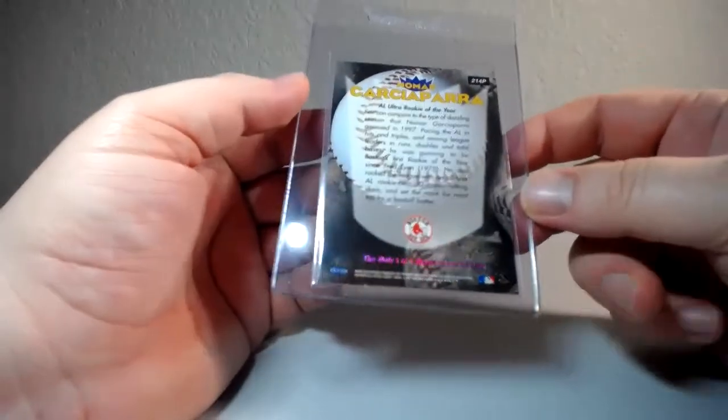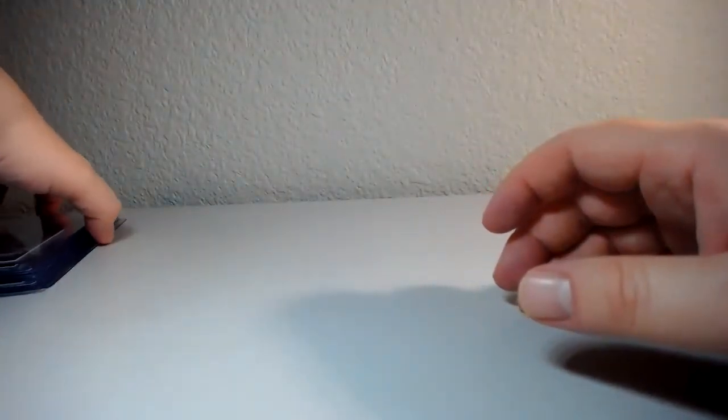Never take these masterpieces for granted, because like I said, it may be the last one. I always tell people that you never know. You may collect for 20 more years and you may never find another one.